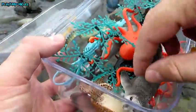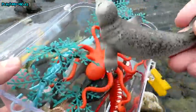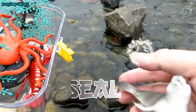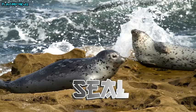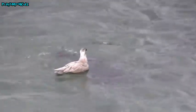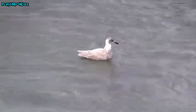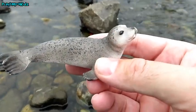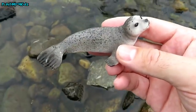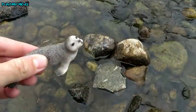Wow. It's a seal. Seal. Let's put the seal down here on this little rock.